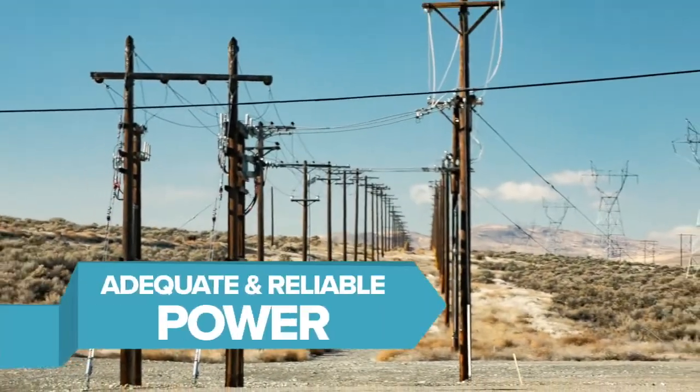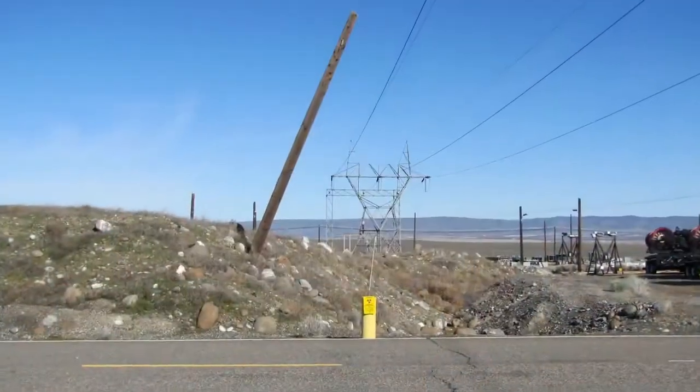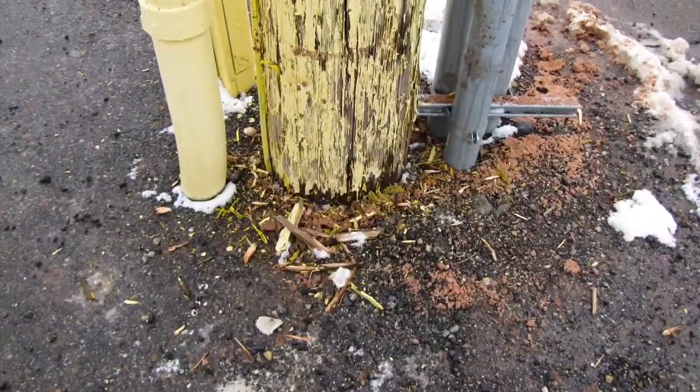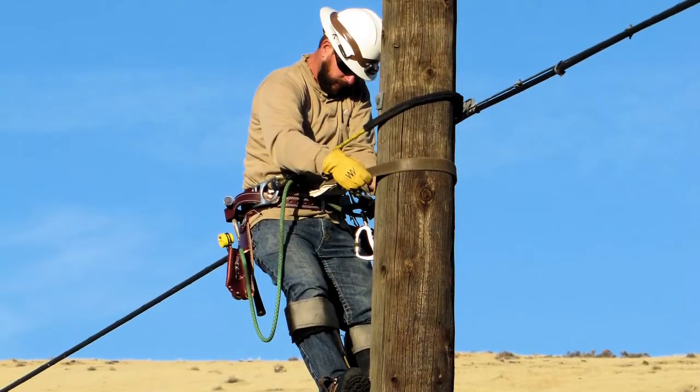Another example is the need for adequate and reliable power to meet future mission requirements. The wooden power poles, many of which have been here since the 1940s, are failing and are in need of immediate replacement. With over 6,000 poles on site, this is a project of significant proportions.